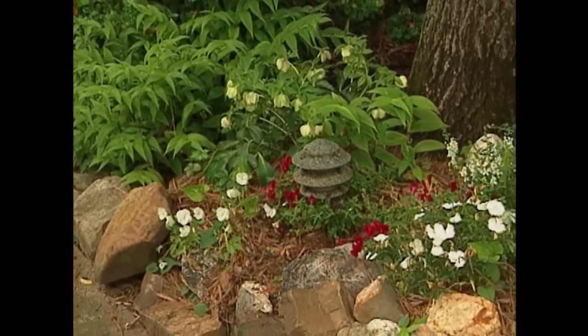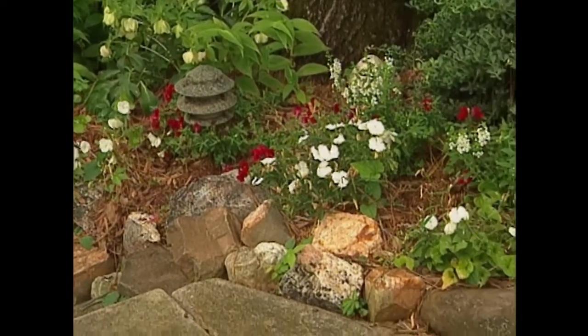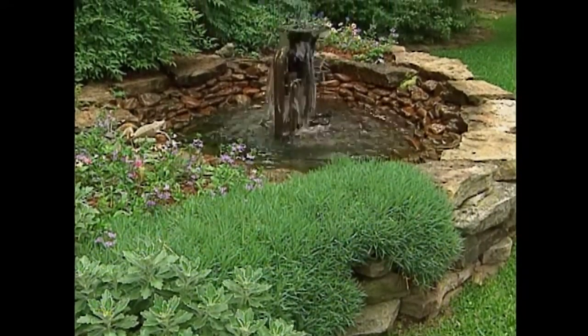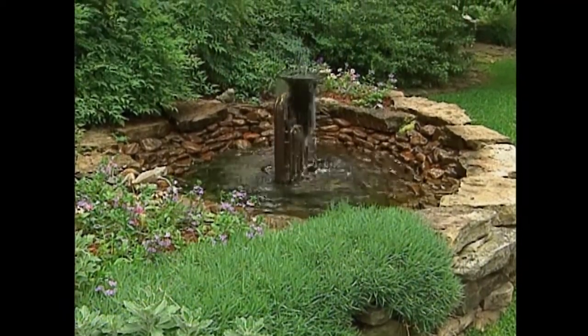My husband is a musician, plays the tuba, so another water feature that we added has a tuba in the fountain. But these things are fun, and I think if you don't have fun with gardening, you shouldn't be doing it. So a lot of what I do is fun.